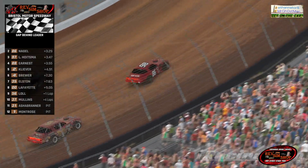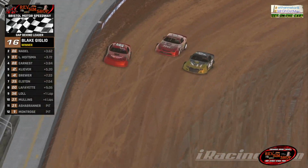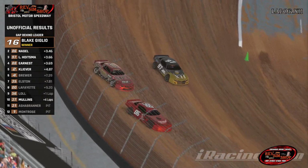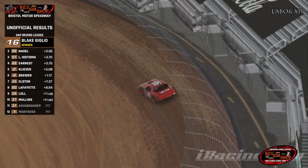Blake Giglio is going to take the win. We're going to hang out and watch this battle for second, third, and fourth. How's it going to come down to the line? Nagel, and I think Cody Ernest may have... Nope. It shows them tied.